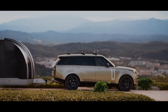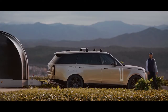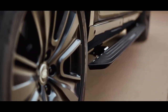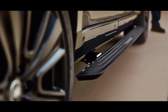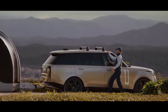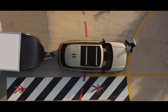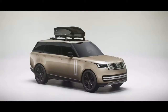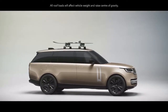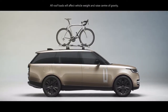Unique accessory wheels add to the vehicle's overall appeal. Automatic electrically deployable side steps make getting in and out easier and loading and unloading roof accessories stress-free. Crossbars are easy to fit, eliminating the need for roof rails, and can support a range of roof-carrying accessories. A roof box readily holds your luggage. A ski and snowboard carrier keeps your equipment secure, and this wheel-mounted cycle carrier is also available.